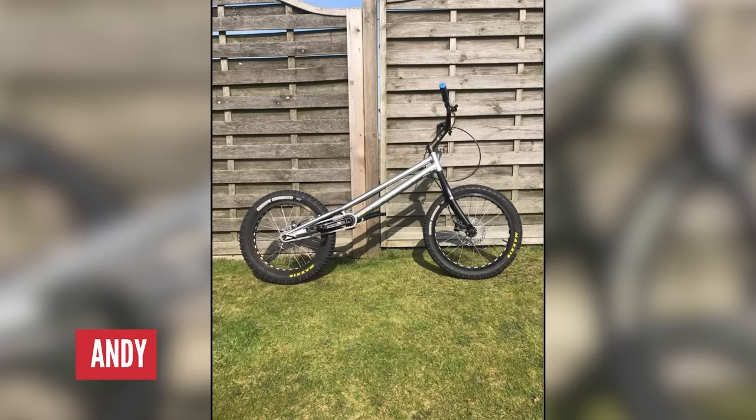I'm not going to speculate, but I do remember it getting quite salty online. Maybe people have bought bikes and then got them. I don't know. Okay, on to trials bikes.